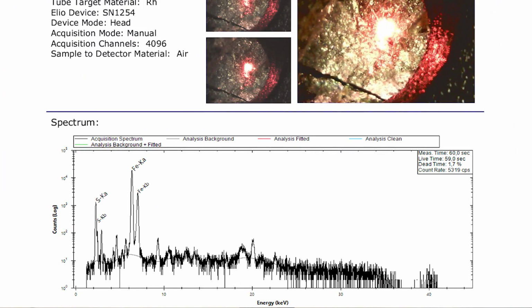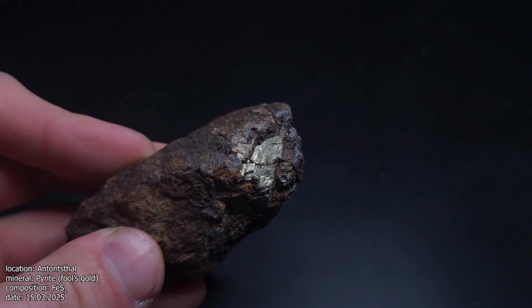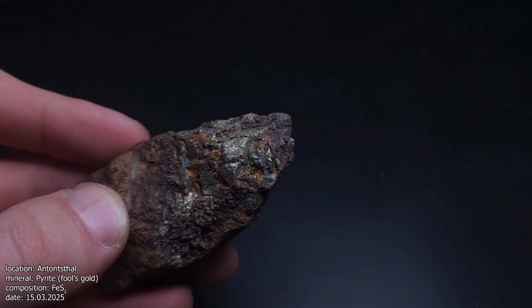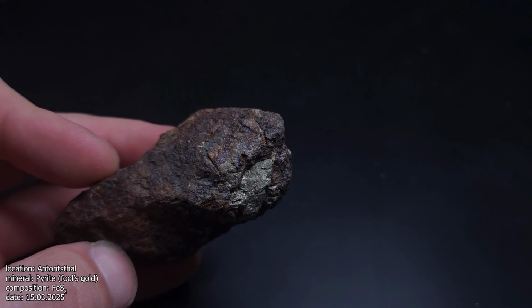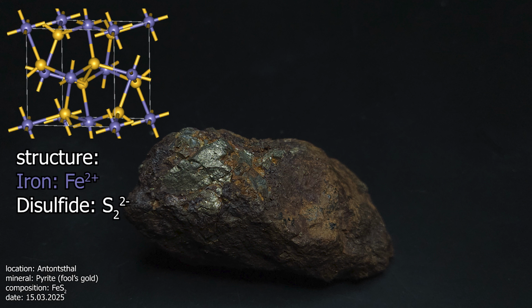After the measurement we get an X-ray spectrum from this mineral. In this case, for this mineral, you can see from the luster that it clearly has to be pyrite, also known as fool's gold. If you look at its composition and structure in the literature, you can see that it's chemically described as an iron(II) disulfide. This is a somewhat advanced structure as we have a more exotic disulfide ion where the sulfur has an oxidation state of -1. And these dumbbell-shaped ions are surrounded by an octahedron of iron(II) ions.